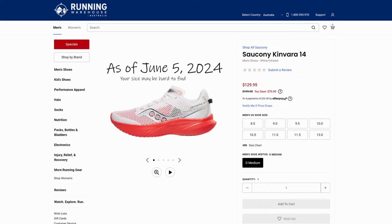I love this shoe. My first introduction to the Kinvaras was the 13s, and I absolutely caned that shoe, loved it. Having such a good time also running in the 14s. I use it for the easy runs. I'm pretty sure that I could use this if I wanted to run a tempo or something like that.